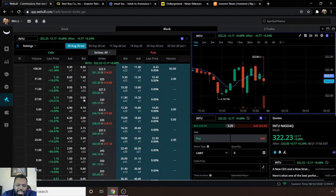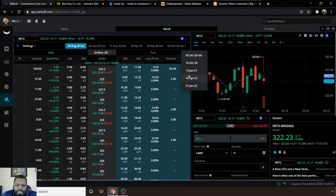And if you look on the left-hand side, you'd be looking to pay around $500 per contract. And then if you go to $350, it will be $10 per contract. So, not that big a barrier. Well, hold on. Let's change the date.